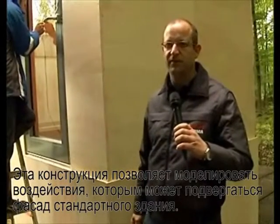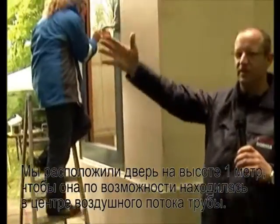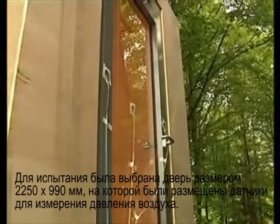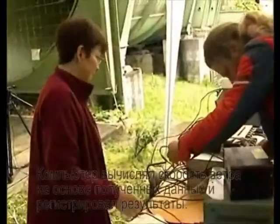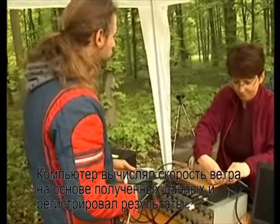This construction is designed to simulate the standard facade of a building. The door is mounted at a height of 1 meter so that it is located in the center of the generated wind flow. The tests were performed at a door of 2,250 by 990 millimeters, with respective sensors to measure the air pressure. On the basis of this data, a computer calculated the respective wind speed and documented the results.